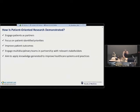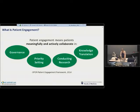So this is nothing new for most of you, I am sure. I just wanted to share this with you. How else can we look at what is patient engagement? If we look perhaps more at the administrative organizational level, patient partners can play a role in governance. They can have a role in developing research in institutions, in organizations, and I'll speak to that a little bit later. They can have a role in priority setting where they meaningfully and actively collaborate, and they can be involved and co-lead research, and they can be a part of knowledge translation.